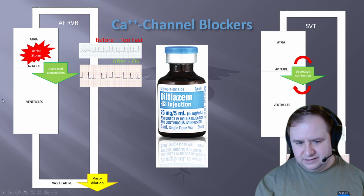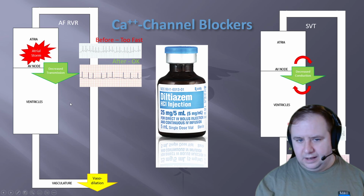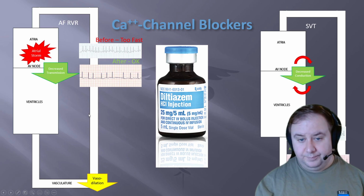There is a side effect to consider here, and that's that calcium channel blockers will also dilate your vasculature. So do keep that in mind. Diltiazem will cause a vasodilatory effect, and so if you have a patient with a borderline blood pressure, you need to be careful. Okay.